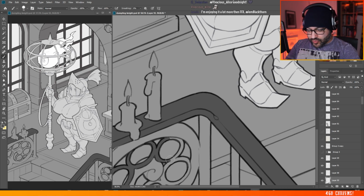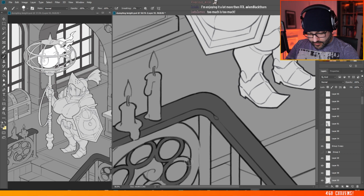So I'm doing values overall, just to get a feel of how I want the piece to punch. I'm also hoping that these values, although I might not be using any clever gradient mapping or anything like that, will make convenient clipping masks for when I also start colouring in. So it's definitely a double guide we're doing today.